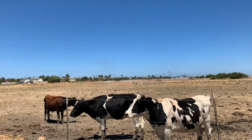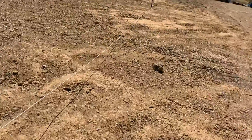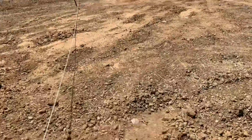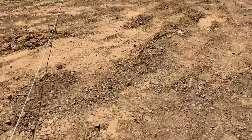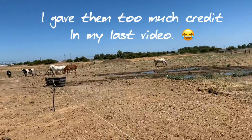Hey, how is it going? They got out. Just climbed right here, but they know how to literally lift this up with their mouths and walk right through. So there will be a permanent fence right here. Not the straightest line, but it'll do.